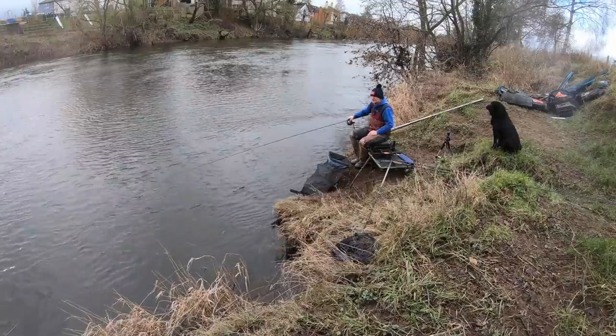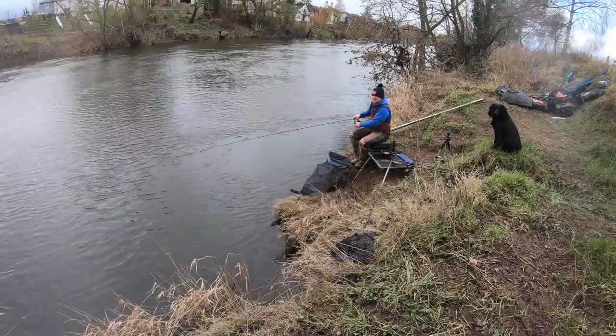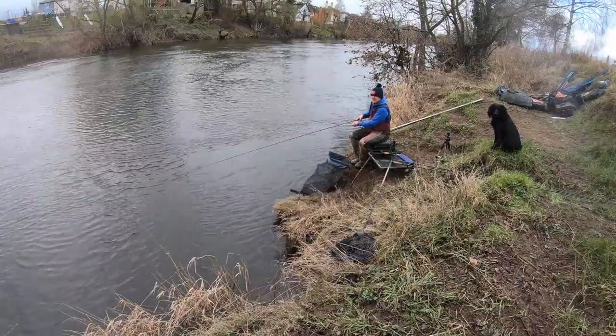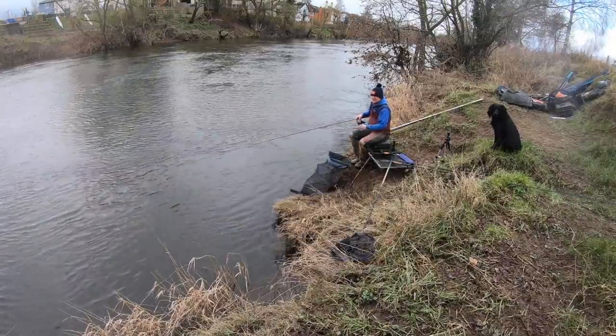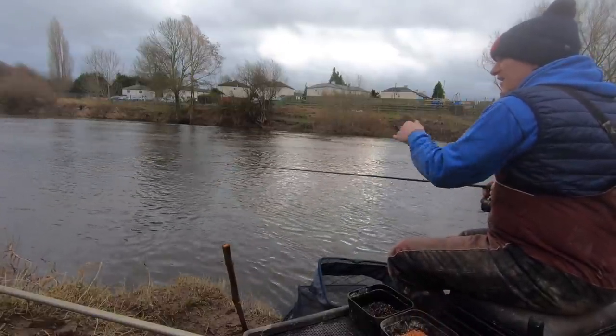It's lovely fishing a 13-foot rod as well. There we go. So I'm just running that through, and I can run this right down the peg all the time. And I say, even just halfway through a cast, just drop a few maggots at your feet. Create that trail of bait.